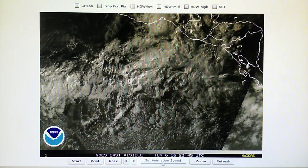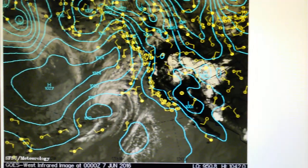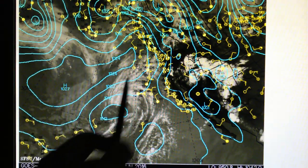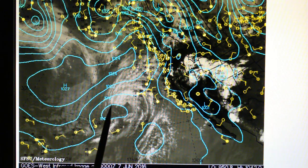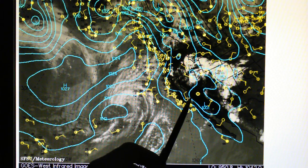Okay, let's look at the sea level pressure map. We can see the high out here, and we have this low pressure system moving towards California, and this is a high pressure right next to that low. We have low pressure right out over Arizona, Nevada, and part of eastern California.